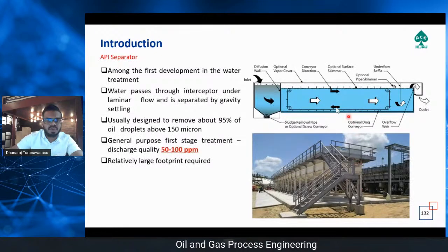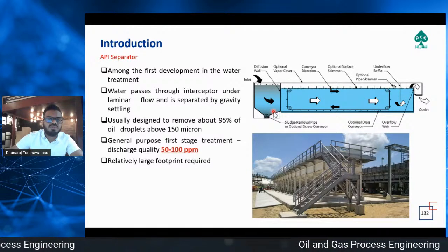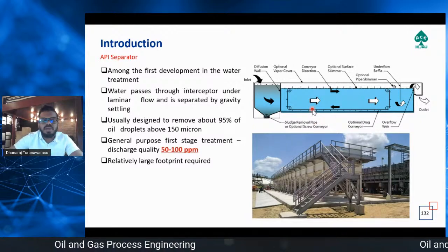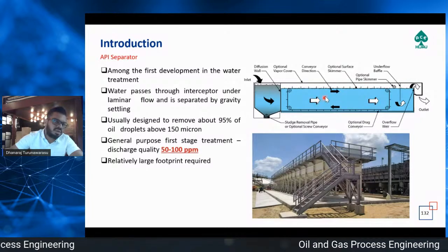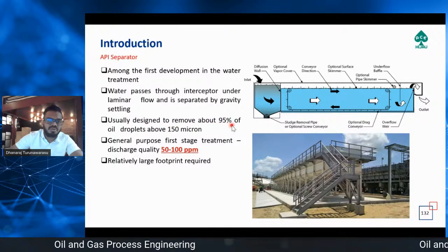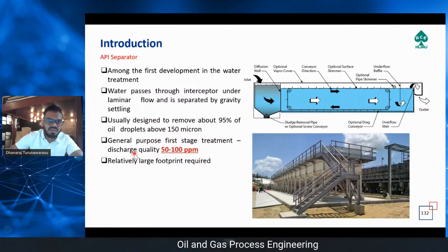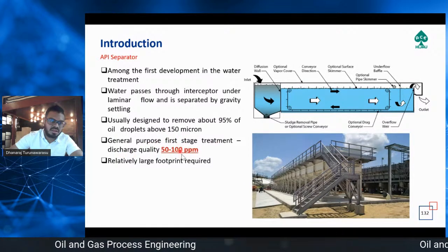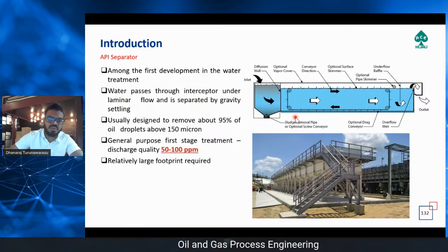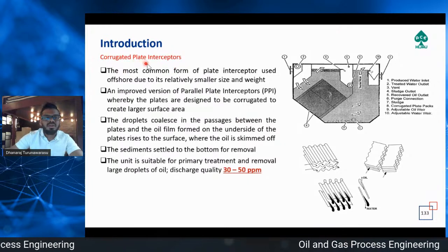This is an API separator. How it works is based on gravity settling. We require a big volume to increase the residence time for the oil to separate to the surface and be skimmed off. It is usually designed to remove about 95% of the oil droplets above 150 microns. The purpose of the first stage separator is to discharge a quality of 50 to 100 ppm. It requires a larger footprint as compared to the next treatment, which is the corrugated plate interceptor.